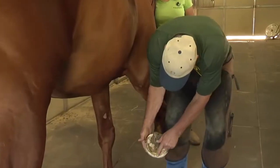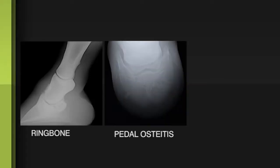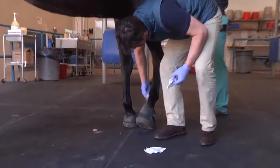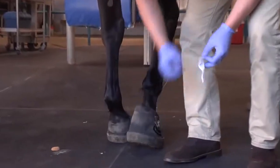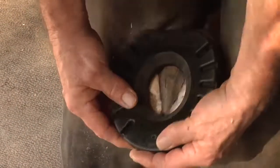There are many diseases of the feet, several of which we've come across recently. We've had ring bone, pedal osteitis, and navicular. Each horse is individual. They're going to have specific and very individual responses to any treatment for disease. But interestingly enough, what we did find with all three horses was a particular situation that had a dramatic improvement for all of them, and it was a shoe called a sneaker.